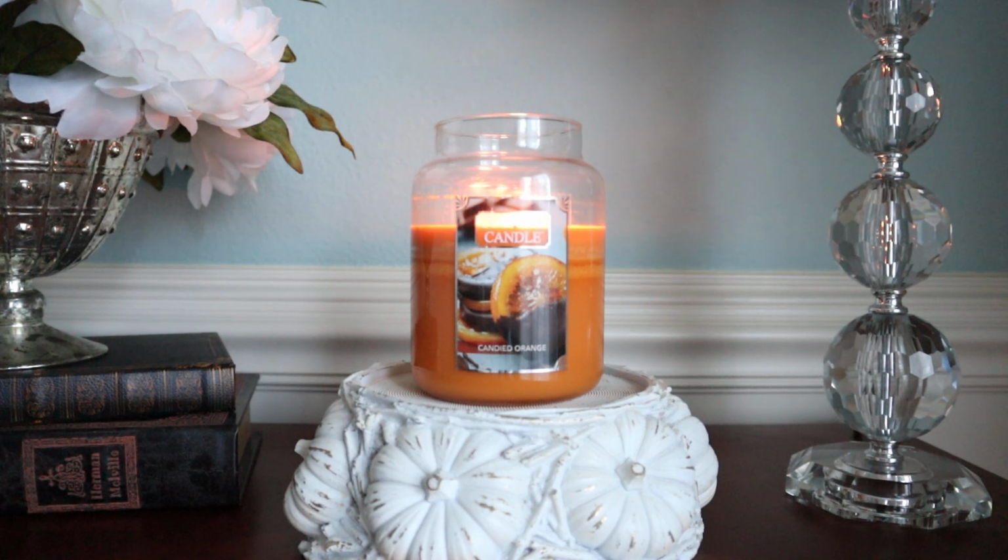The fall candles are not on sale yet. They did just drop a few weeks ago. And so typically the tradition with Kringle is to not have them go on sale for like a month or two after the release. And then subsequently after that, they do periodically go on sale.